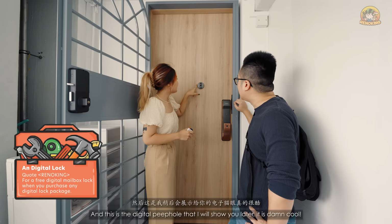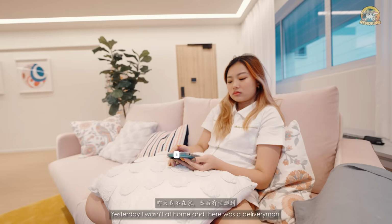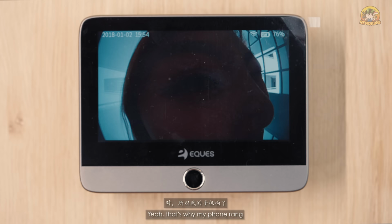And then this is the digital peephole that I will show you guys later. It's damn cool. Yesterday, I wasn't home and then got this delivery. Then you can see my phone. That's why my phone rang. And I was like, who's this? Because it's a different ringtone. And I'm like, oh my god, I can talk through this.